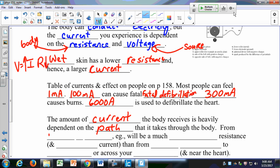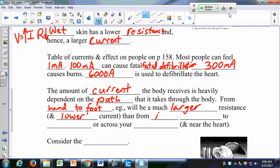So for example, from hand to foot. Not like the illness, hand, foot, and mouth. But that means literally like you grab a wire here and the current flows through your arm down to your foot, from your hand all the way down to your foot. So it's like your whole body becomes a resistor. So that, for example, will be a much larger resistance and hence a lower current than, say, from index finger to thumb or across your chest. Meaning across your chest, you grab a wire here and a wire here, and the current flows directly across your arms. And, of course, that's going to go through your heart, and it can cause other issues.